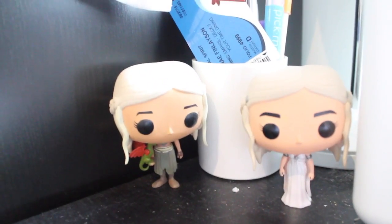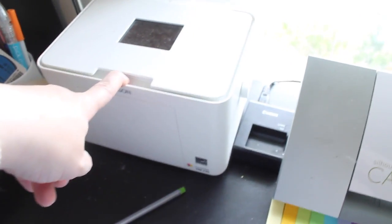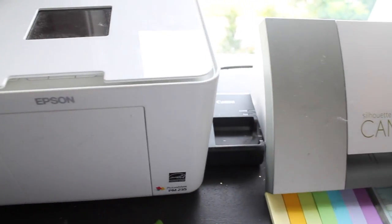So some things you might not know about me is I'm a bit of a Game of Thrones freak and I love my Khaleesi. So this is my Epson PictureMate PM235. And I just heard Epson is discontinuing this baby. Oh my gosh, what are our scrappers going to do without our PictureMate? I don't know what we're going to do, but I love it so much and I'm so glad I have one. I hope it doesn't break down.